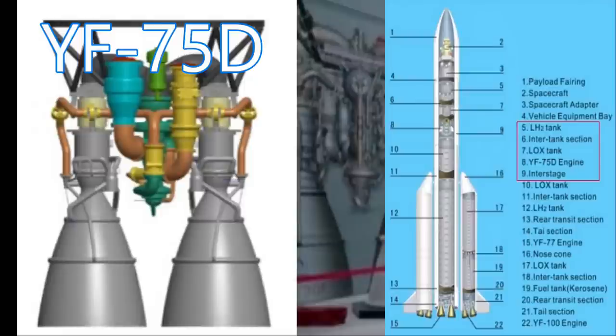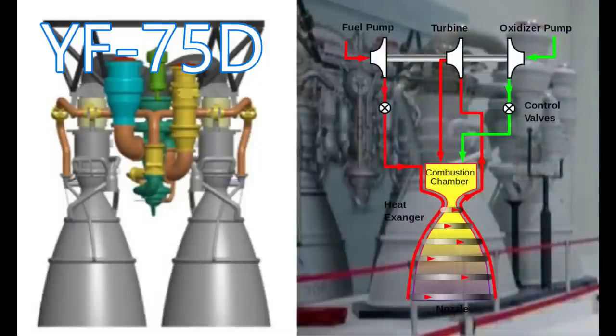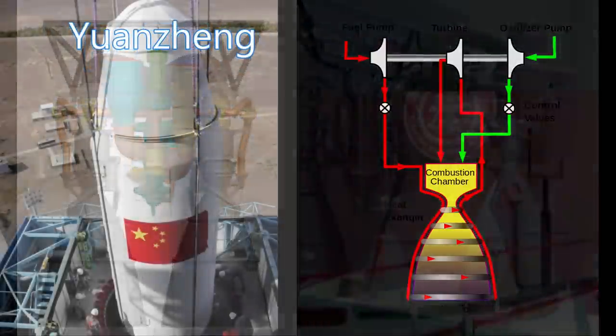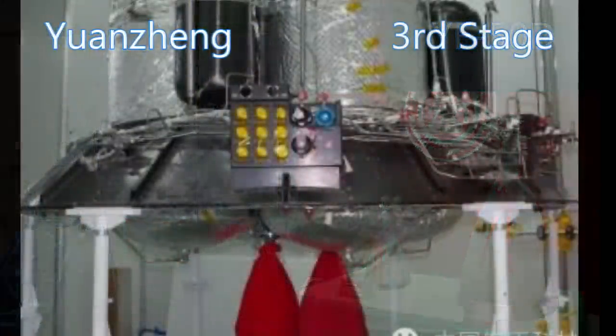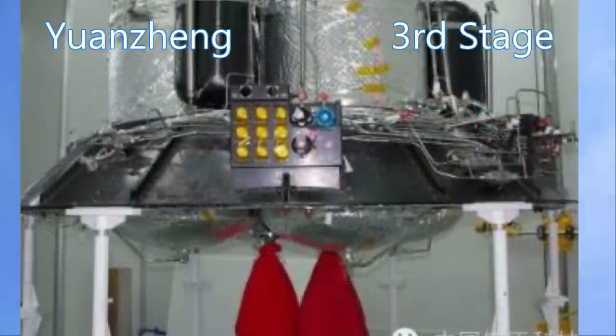The YF-75D is a third-generation rocket engine and uses a closed expander cycle, meaning cold hydrogen is sent around the nozzle to cool it. Then the expanded hydrogen is used to power the turbine to pump more fuel and oxidizer into the engine. The third stage is called the Yongjing and uses two YF-50D pressure-fed restartable hypergolic engines running NTO and UDMH, producing 6.5 kilonewtons of thrust. Being restartable allows this third stage to circularize in orbit. Variants of this third stage are used on the Long March 2, 3, 5, and 7 rockets.